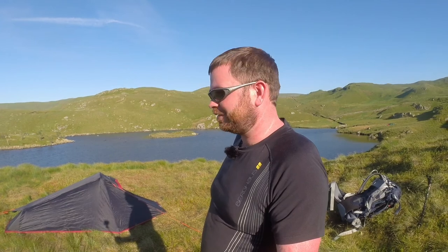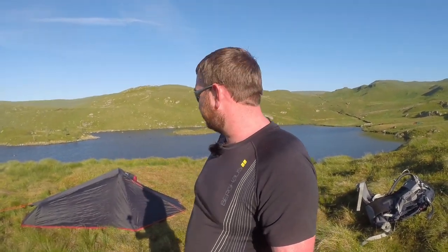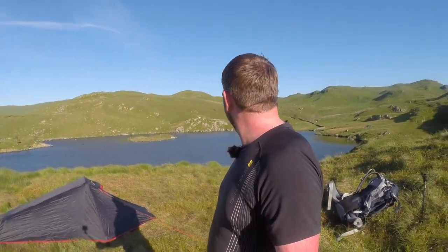So I managed to make it up here after a little bit of a struggle. That backpack's quite heavy with all its equipment, but it was worth it, most definitely worth it anyway. So I managed to find myself a nice little place to pitch my tent right next to this tarn, which is absolutely glorious. I'm not the only one with the same idea. There's about another 5 or 6 tents all pitched up as well. So I think everyone's making the most of this glorious weather.